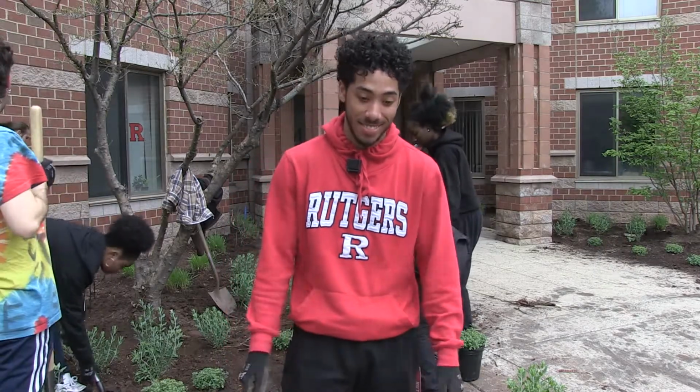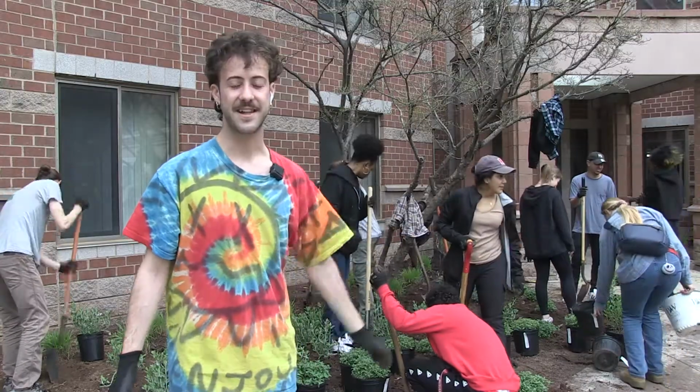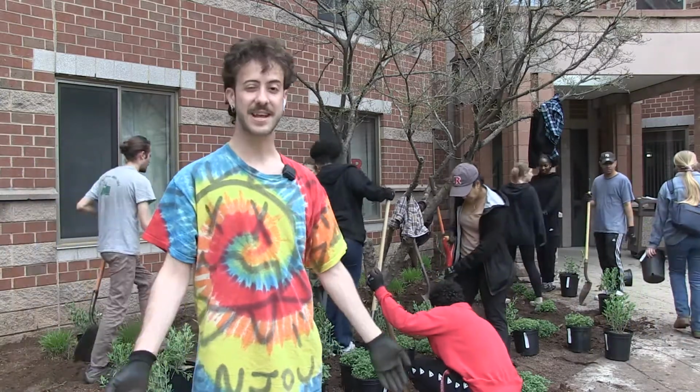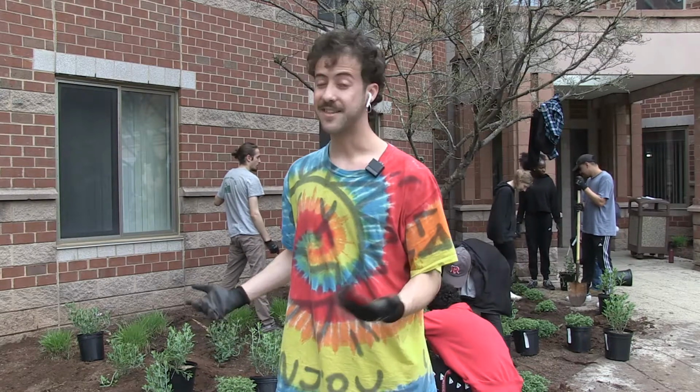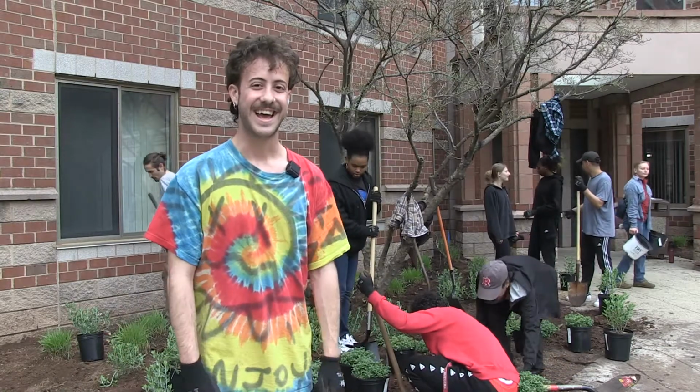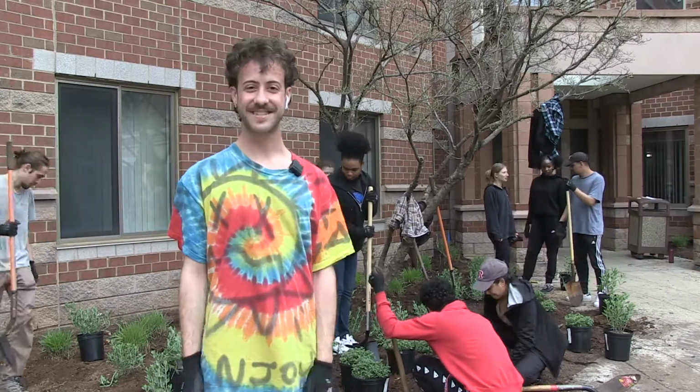So we're out here at Davidson Courtyard, and it's going really great. We're learning how to plant stuff, and it's really interesting because as a planner, you look at everything really top down. So now being in it, we really get to experience the hardship and the work that goes into maintaining a beautiful landscape. And we helped design this, so it's really fun, and it's a really great time.